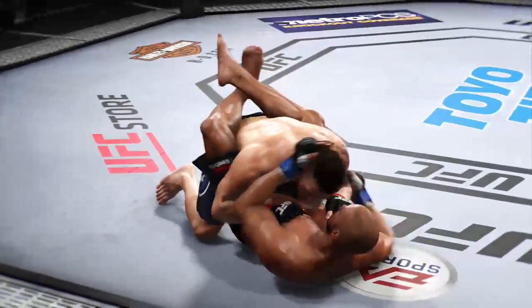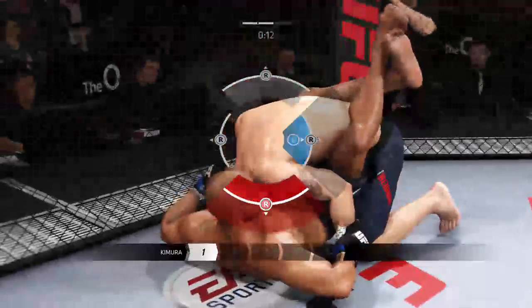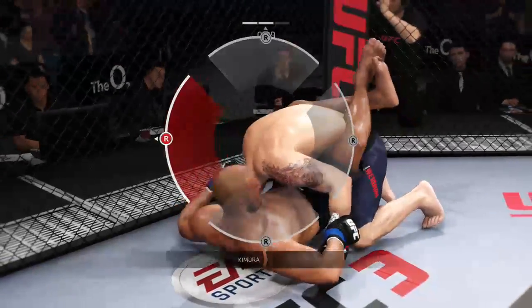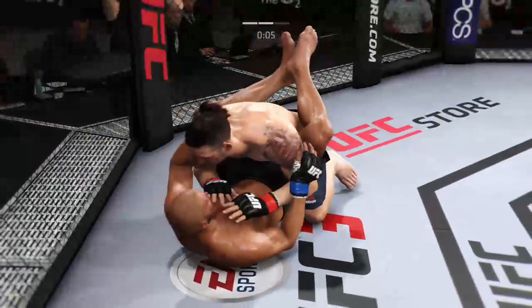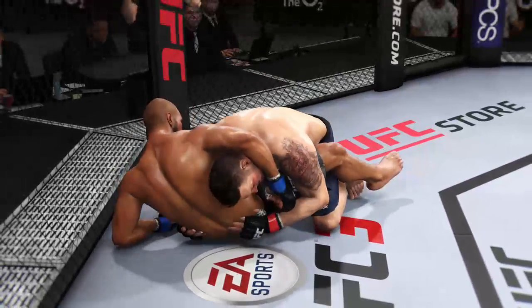Chris Weidman on fire with these takedowns tonight. Oh, absolutely, Joe. His takedown. Look out for the arm. Look out for the arm. He yanked out of the Kimura. Hammer fist here by the All-American Weidman. All right, that's the end of round number two.